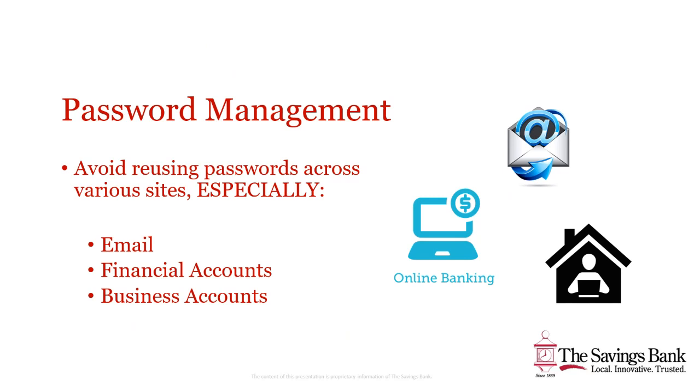If you happen to be the target and your credentials to an account were compromised somehow, how difficult would it be for an attacker to gain access to your other accounts if all your credentials are the same? Even if they don't know what other accounts you may have, they can try them against all types of accounts until they get lucky. Grant yourself some additional peace of mind and make it harder for an attacker to get anything else. Don't reuse passwords across various sites, especially email, financial accounts, business accounts. Keep them all separate.